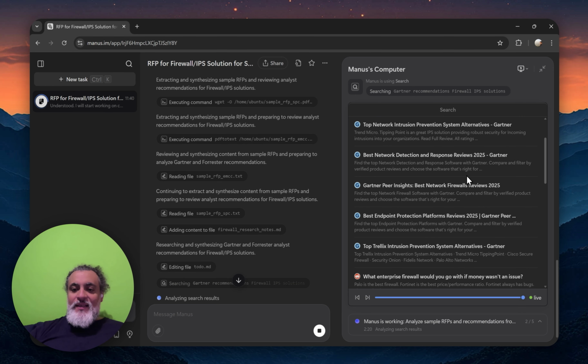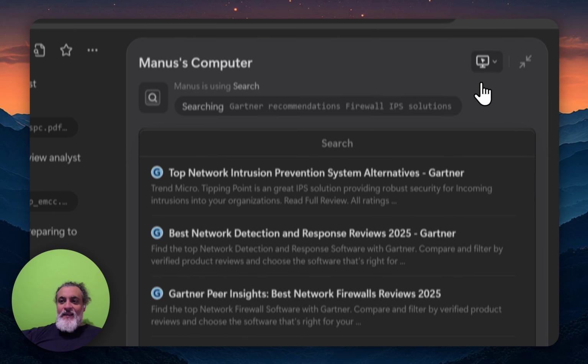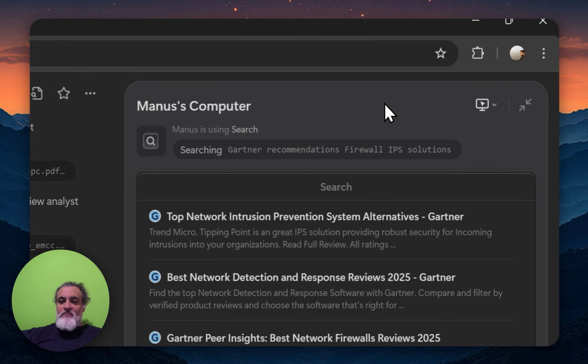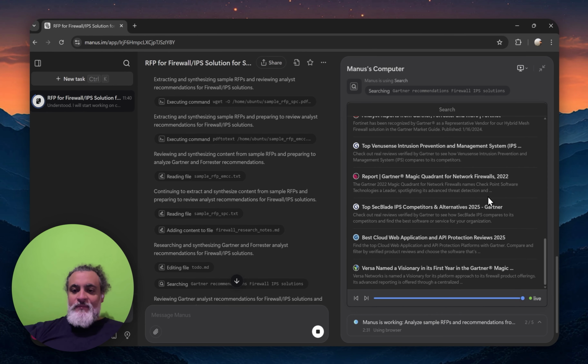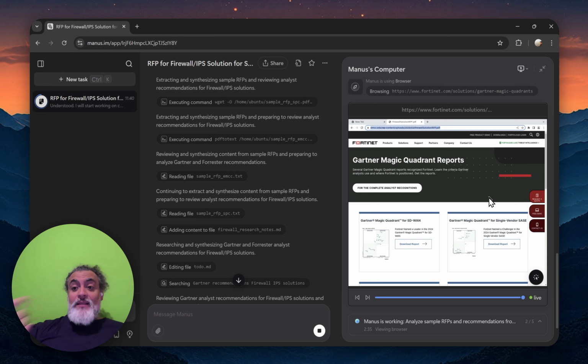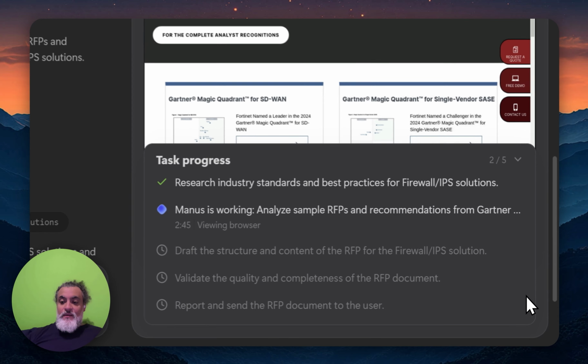I wish I could see the task. Can use Manus computer. So it actually has a task and it's going through it. Now it's looking at Fortinet. Let's see what it does with that. Oh, what's here?